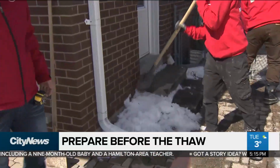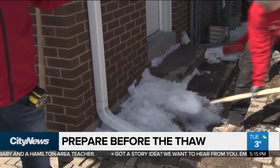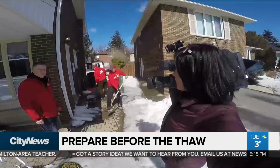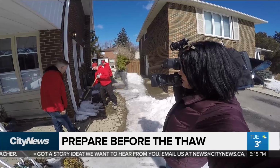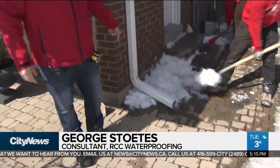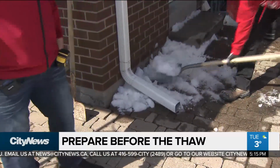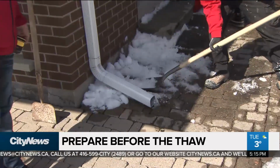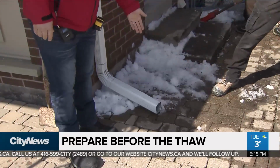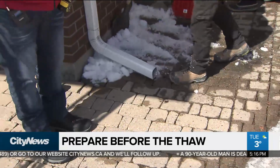So all of this snow that's piled up around has got to go? Any snow, any ice needs to be picked up and thrown 5-6 feet away from your house. What is the problem with this downspout here? This downspout is only discharging 2 feet away from the house, and you really want this discharge to be a minimum 6.5 feet away from your home. So all the water would just pool right here right now? Yeah, what's happening here is the water's just going to pool, and it's going to seep right into the ground and come right at your foundation wall.